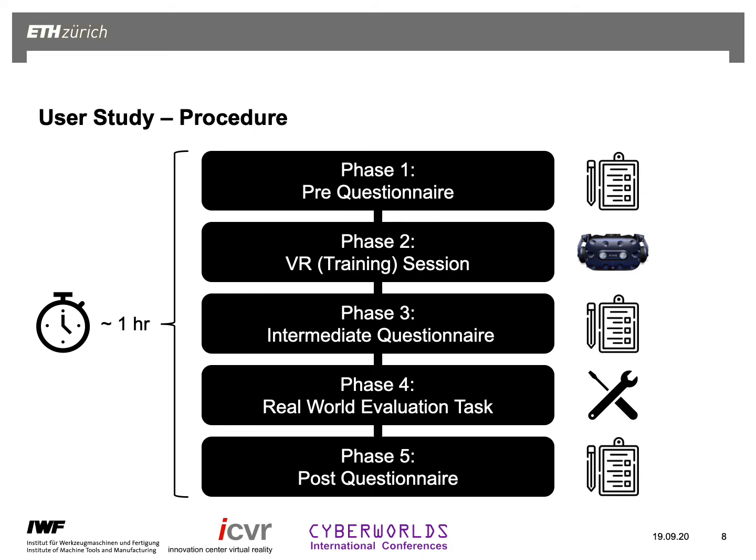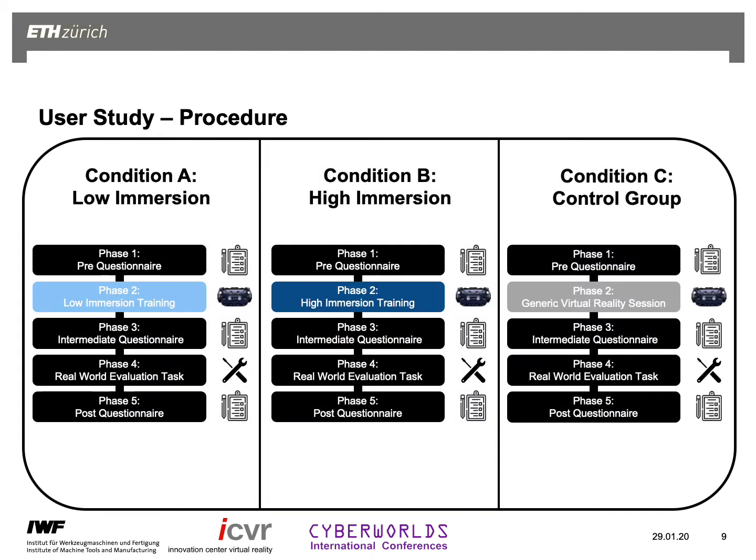In phases 2 and 4, the use case of the study is directly addressed. Phase 2 is conducted in virtual reality, while phase 4 is done in a real environment. Furthermore, we chose a controlled between-subject study design with 2 experimental conditions and 1 control group. The difference between the 3 groups manifests itself in phase 2.